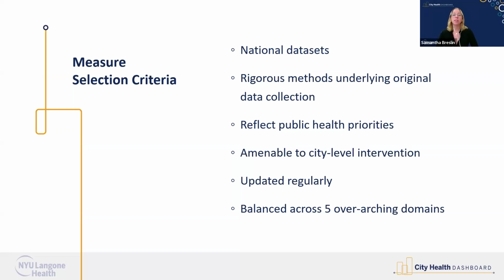So it really matters to us that not only are these measures just available, but do they represent challenges or issues that city leaders care about? And on top of that, is it issues that city leaders actually can move the needle on? Is the lever of power, the lever of change, at that municipal level? And then finally, all of our data is updated regularly and balanced over 5 overarching domains.